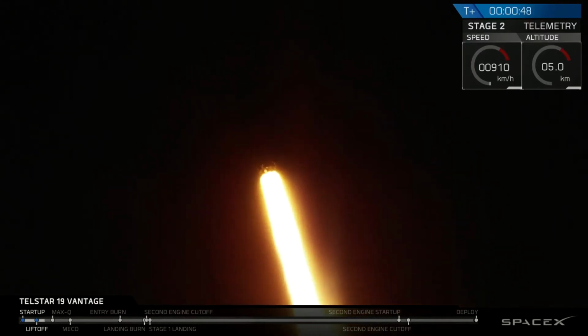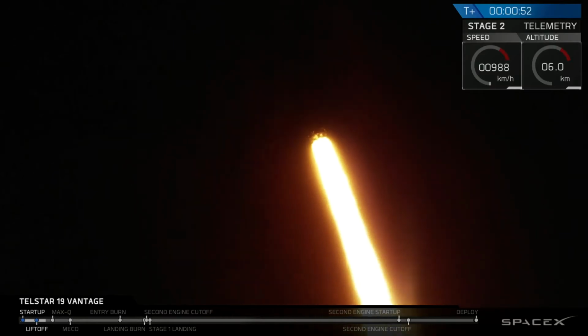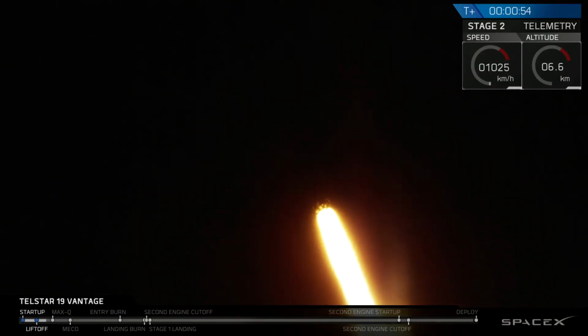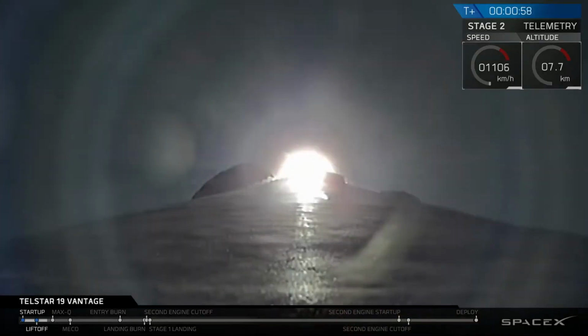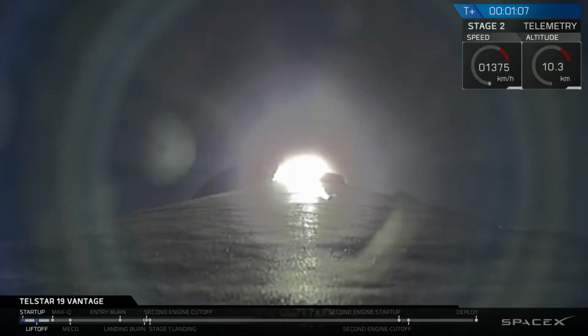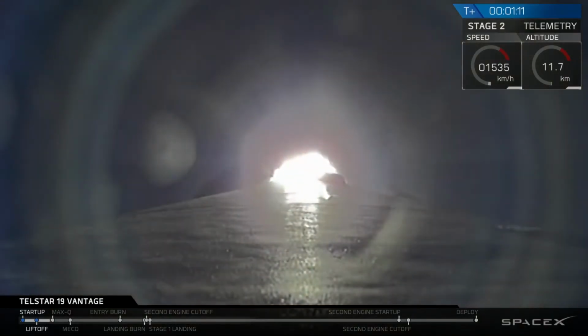And we've had successful liftoff of the Falcon 9 rocket as we see all 9 of those first stage Merlin engines glowing beautifully, carrying Telstar 19 Vantage to Geostationary Transfer Orbit. Now upon ascent, we go through max Q as our first milestone, and again, that's the maximum aerodynamic pressure. It's an important milestone because it means that from that moment on, we're going through thinner and thinner atmosphere and less stress.